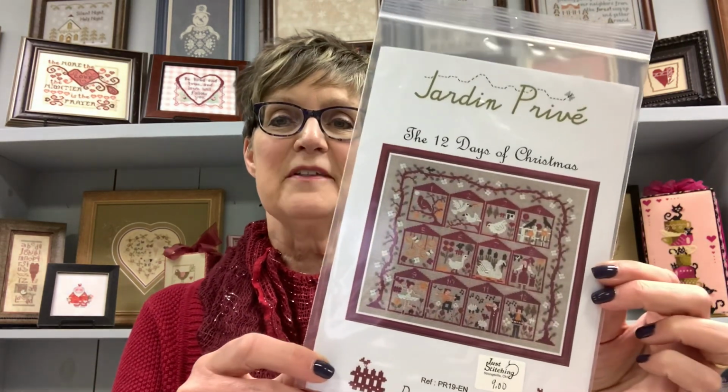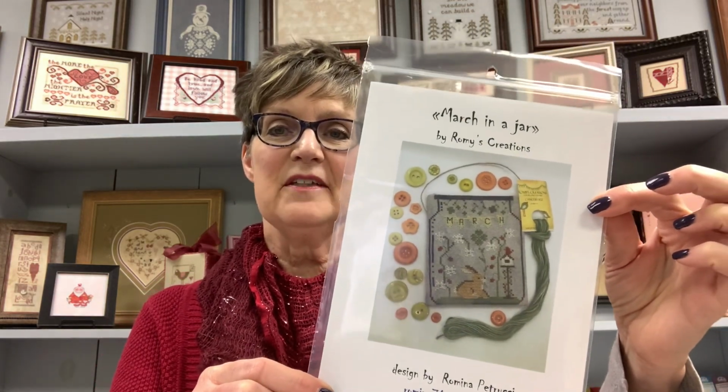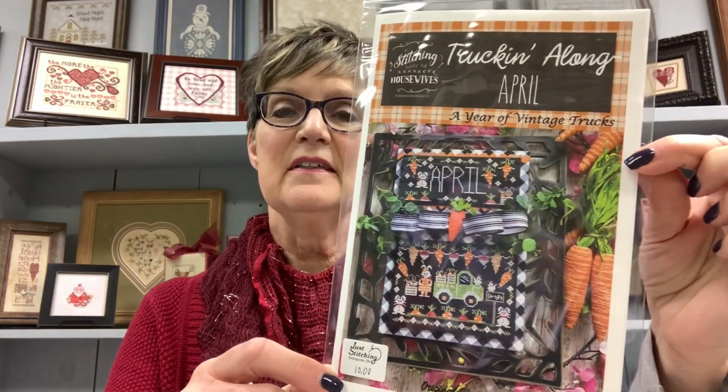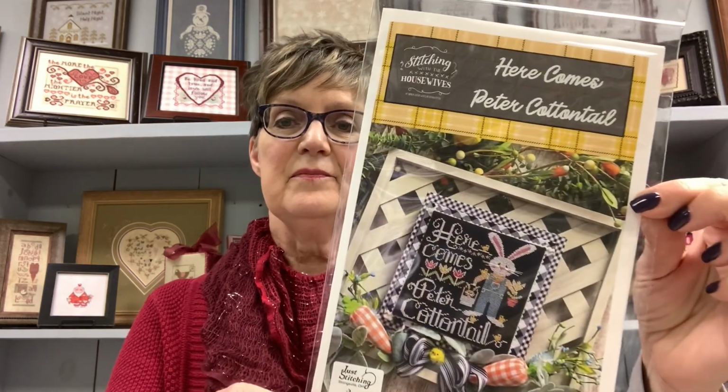All right, and then Jardin Privé, the 12 Days of Christmas. This had been out of stock for a while, so I finally got that in. March in a Jar from Romy's Creations. Be Mine Always from Scissor Tail Designs. And then Stitching with the Housewives. The latest truck is April. And then they also have Bunny Bakery. And Here Comes Peter Cottontail.